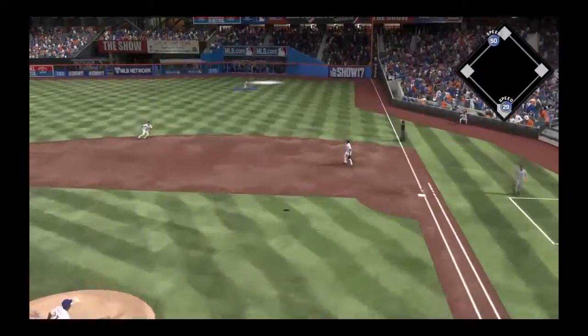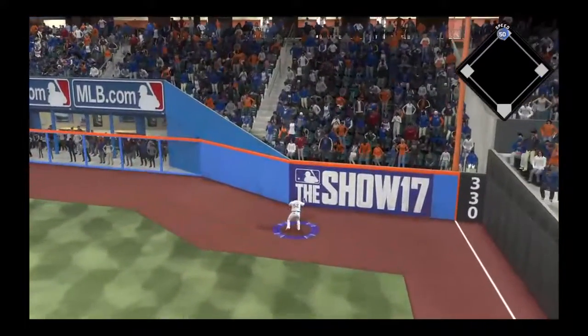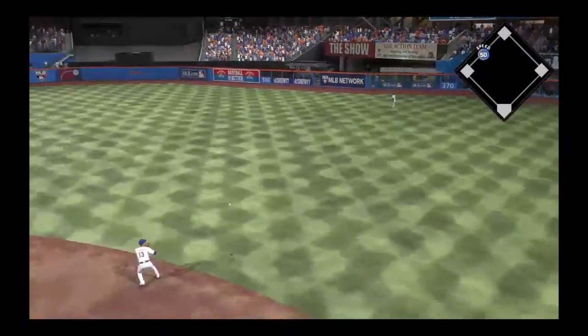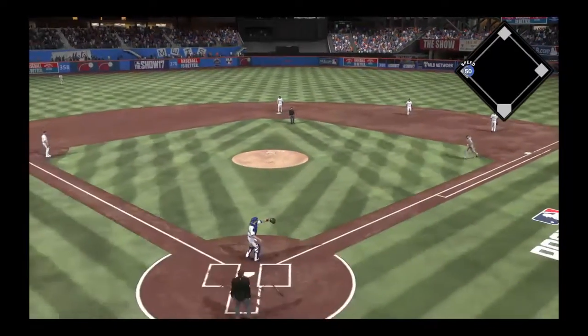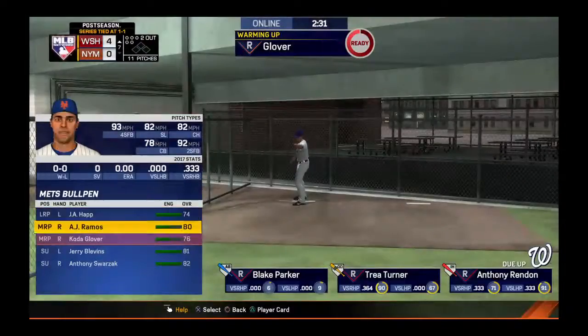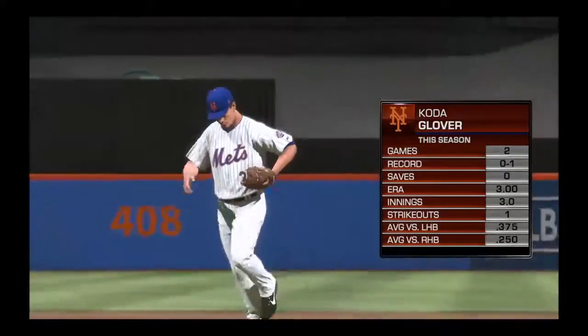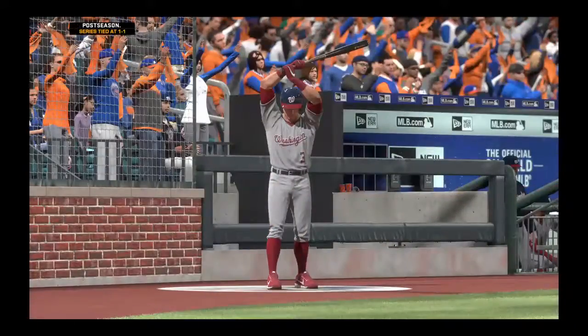Here's the pitch. There's a swing and a drive hit well out to right field. Cespedes racing back. He gets there to put it away, but the runner tags and breaks for third. And he's up to third safely now with 2 gone in the inning. The pitcher, number 53, Coda Glover will get the ball here as he looks to get the final out in the top.